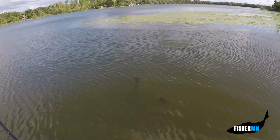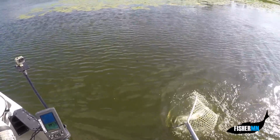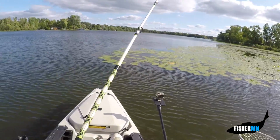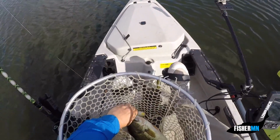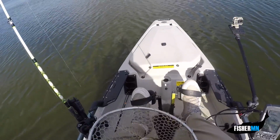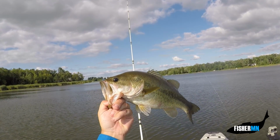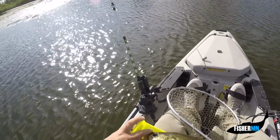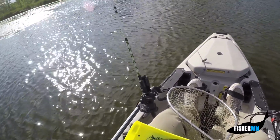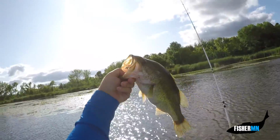Hook set, but all right. That looks like a decent fish too. Our first Skogman Lake bass. That is a nice fish. Go. All right. He's got a little bit of weight to him. Sixteen and a half. There we go.